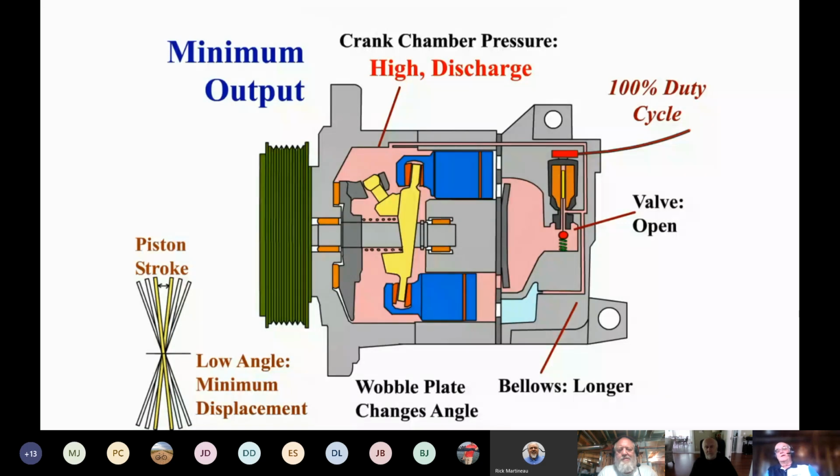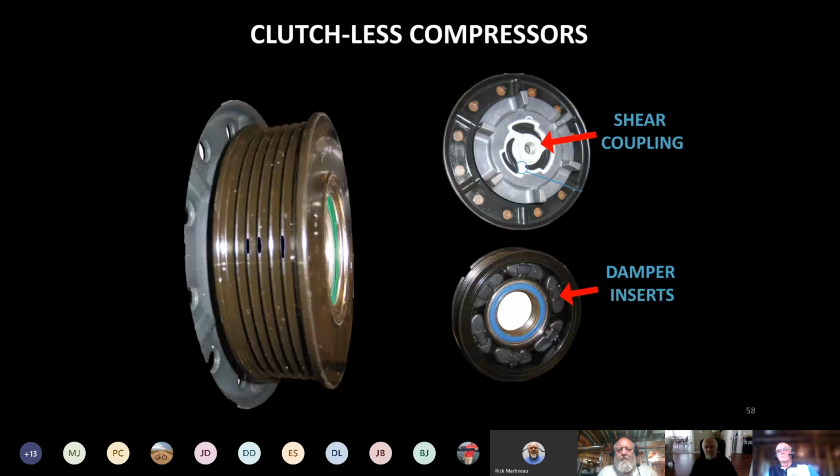This is very common in the industry with technicians that don't understand variable displacement compressors. The clutchless, or run all the time, compressors have some type of protection device that will allow the pulley to shear off from the compressor crankshaft in case there's a lockup or something happens.